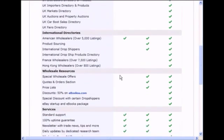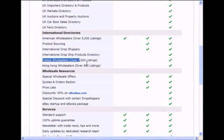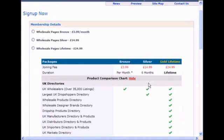Look at all this stuff you get. International directories, American wholesalers, over 5,000 wholesale listings for the American products. That's very useful. Sourcing international drop shippers, France wholesalers, 7,500 of those, and Hong Kong as well. So even if you're in the UK or US, you can still look at these guys and possibly arrange some sort of importation deal. So $24.99.